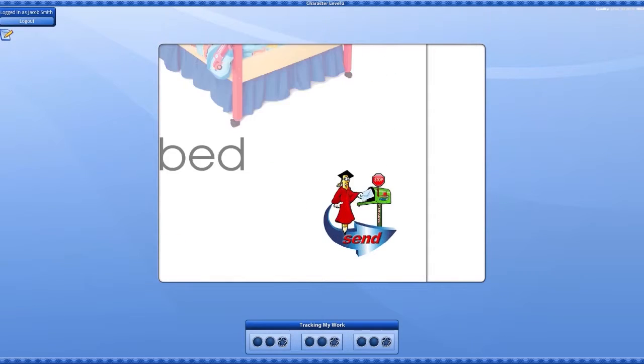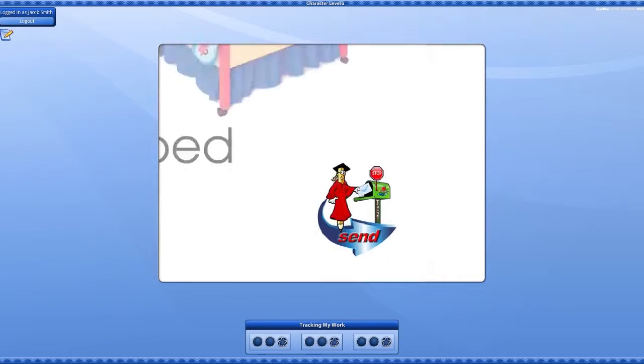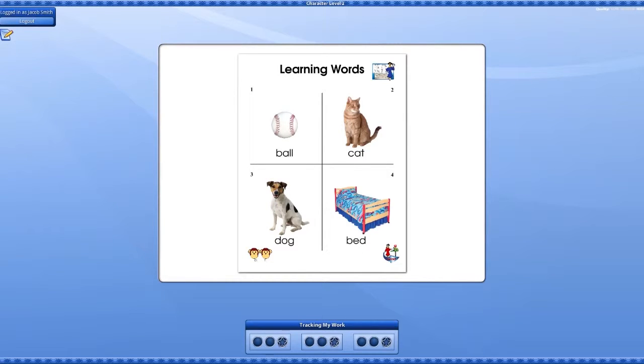Now I want you to please notice the stop sign at the bottom of the page. The stop sign means for you to stop and to raise your hand, and your teacher or parent will come over and ask you to point to each one of the pictures as they say the name. As they say the name for that object, your job is to point to the picture.